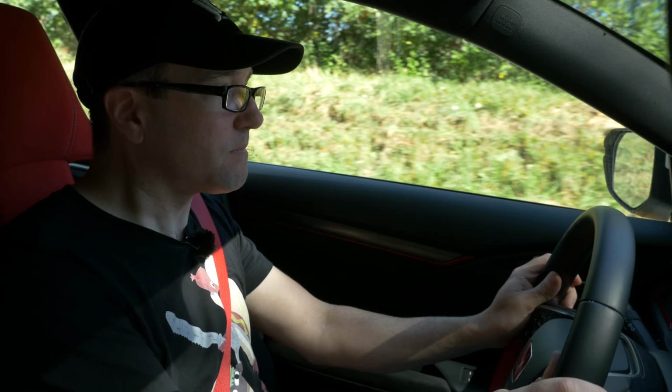So I'm gonna come to a stop here and just see what a street start is like. Plus R mode, VSA off, stability control off, and just see what it would be like if you're just at a light not revving it up. It has a soft rev limit at 3,500 RPMs. You can't rev it higher than that, so there's no point even trying. Let's take a look.